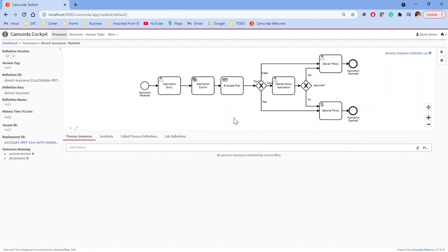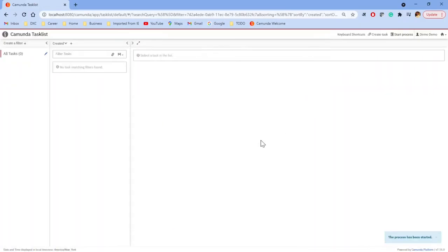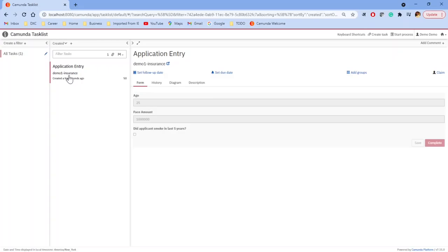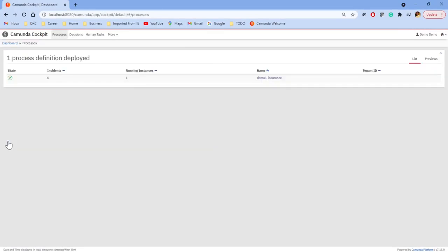I'll go back to the task list, and this time I'll start the process, and we will try to enter the test data for a green flow. So let me claim this, and then I'll enter the test data as 35, and let's do 400K and no smoker. Let's mark it complete, then go back to the cockpit and see where it is.